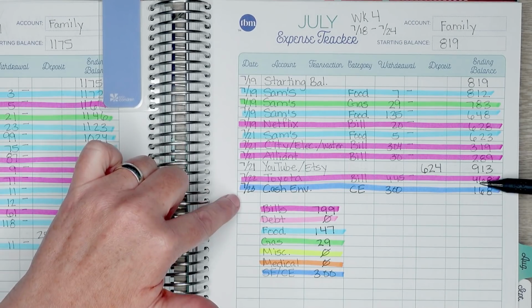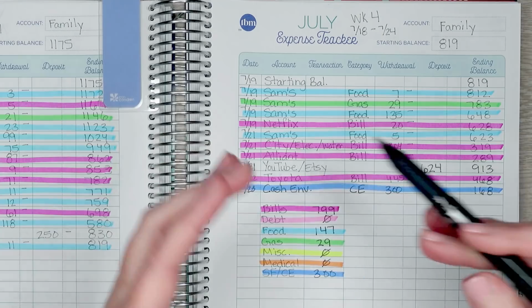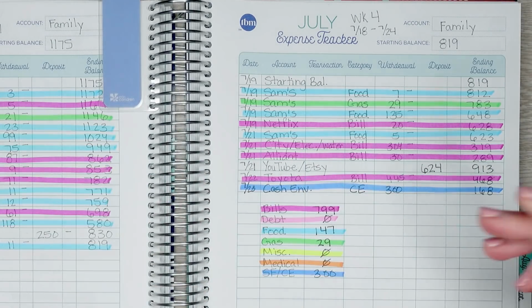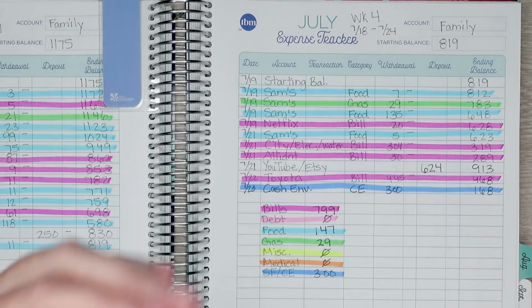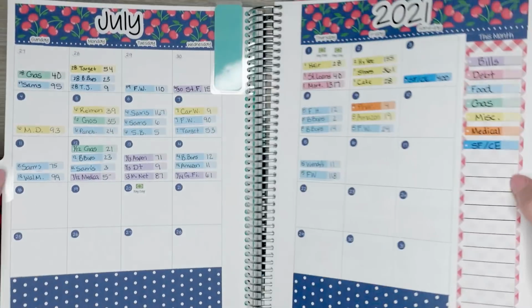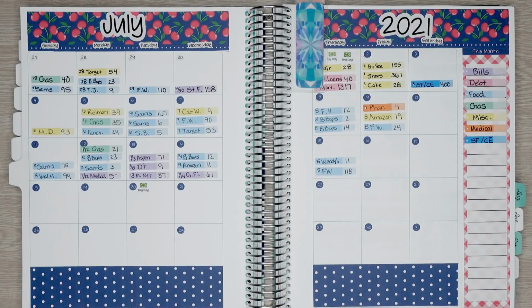We have our cash envelopes, because now I'm doing cash envelopes again. In addition to sinking funds, I'm also doing weekly cash envelopes for food, gas, and medical going forward. So that's why I had to take that money out this week. Okay, so let's take a look at the week, and let's lay down each expense that we had.